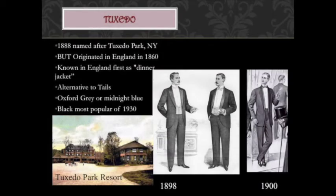Now, we've all seen the tuxedo come on the stage, especially in the recent episodes of Downton Abbey. The tuxedo has an interesting past. You've probably heard the stories about why the tuxedo was named tuxedo. And the Americans like to stake the claim that it was invented at Tuxedo Park Resort in upstate New York.